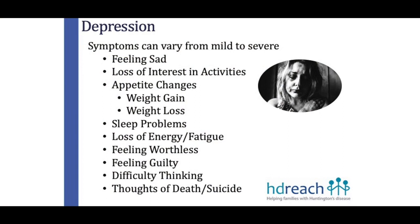Now let's talk about depression. I've already gone through some of these symptoms, but it's really important to emphasize these because depression, as I've noted, can occur in many patients with Huntington's disease. They can range from mild to severe, and any or all of these symptoms can exist. Certainly feeling sad or down, but not just in the way that many of us might feel sad or down in response to a given situation, but persisting for weeks on end. Having a loss of interest in activities, having appetite changes, either a weight gain from eating too much or a weight loss from losing an appetite and not eating at all.